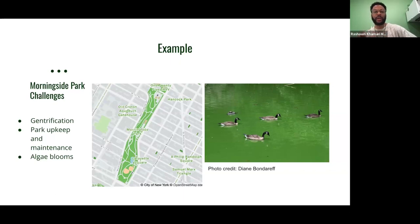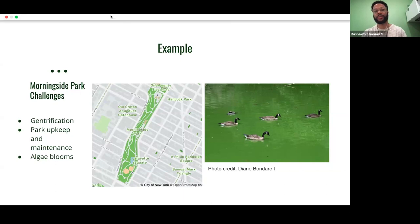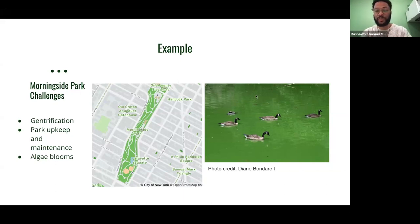And then last but not least, Morningside Park has a very gorgeous pond. But because of some of the maintenance issues and the lack of care, we see that in that pond a lot of algae blooms have started to grow, right? In low numbers, algae is fine, but in high numbers, as you can see in this picture on the right side with the ducks in the green water, too much algae can cause disruptions to water ecosystems. So unfortunately, it can cause fish kills or even respiratory issues in humans.